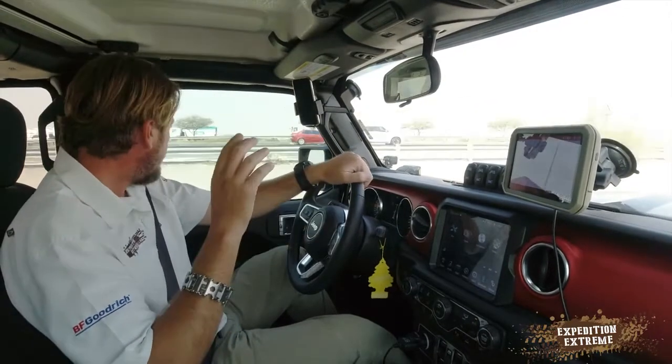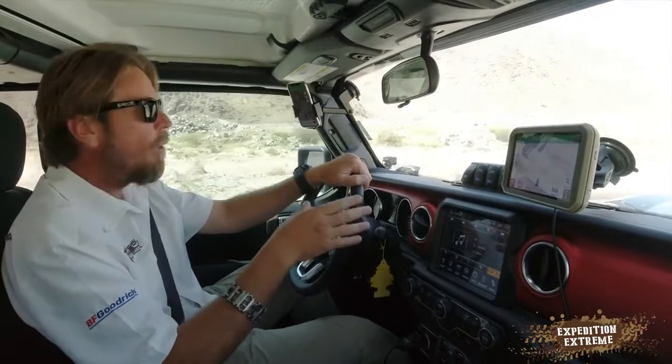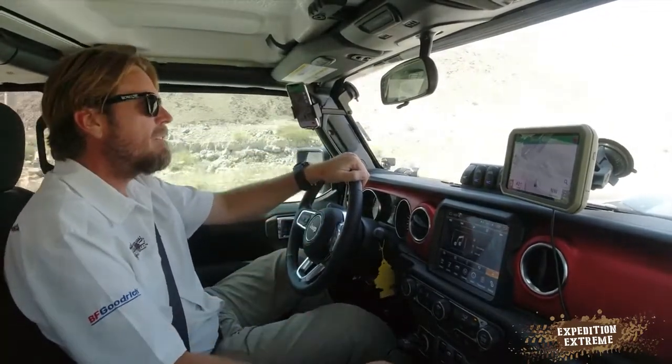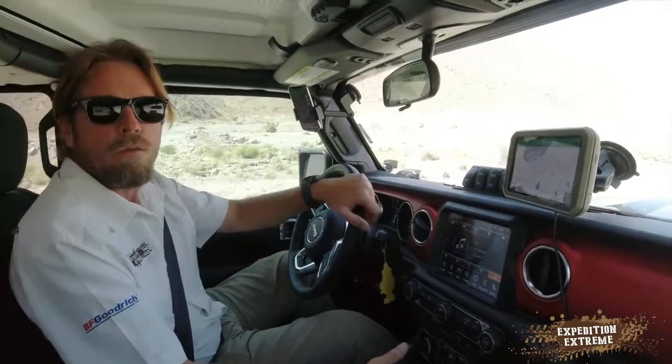Let's get back to it. We're just about to hit the off-road track over here. Time to go into 4. Well, we'll go into 4 high, deflate the tires, and let's see if this beast could become an overland truck.